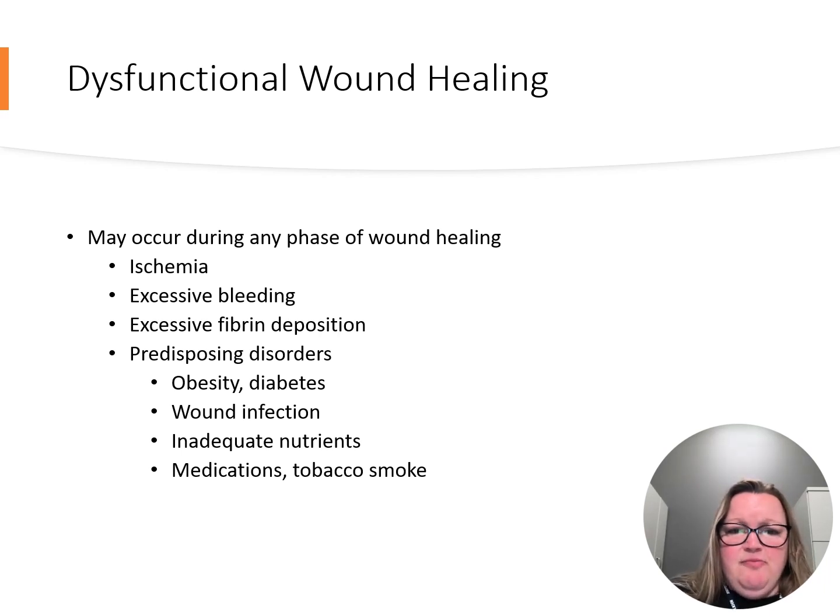Also, if there's excessive bleeding in the wound, there may be delayed healing. Large clots leave bigger spaces to fill. Large clots also block oxygen. Where there's accumulated blood, there's accumulated bacteria. We know that bacteria can cause infection and can prolong inflammation due to there being more pus.